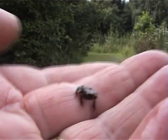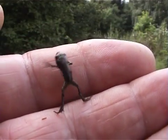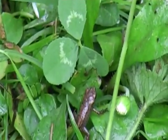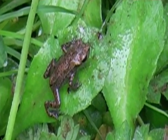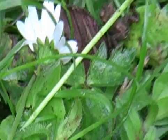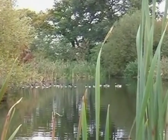As the year progresses, tadpoles start to develop into small froglets. Although newly out of the water, it can already jump 2 to 3 times its own length. Flocks of Canada geese use the lake as a stopover to rest before continuing on their journey.